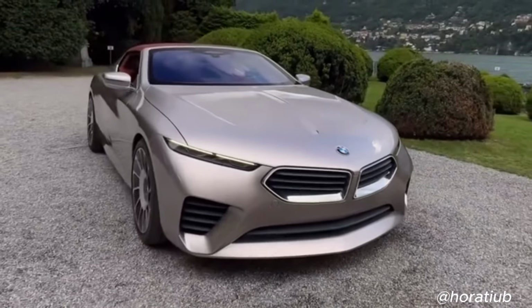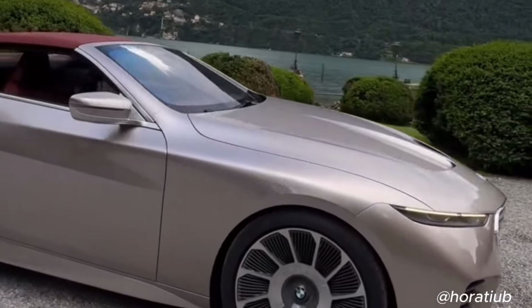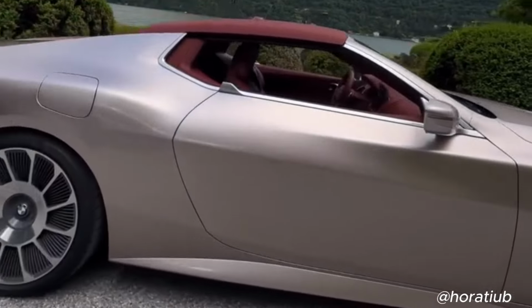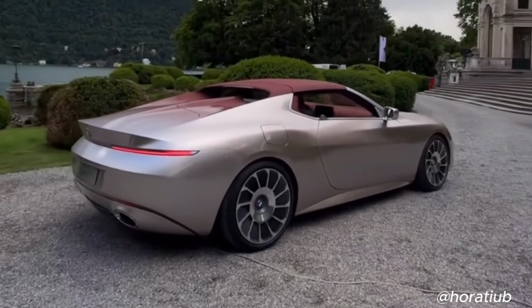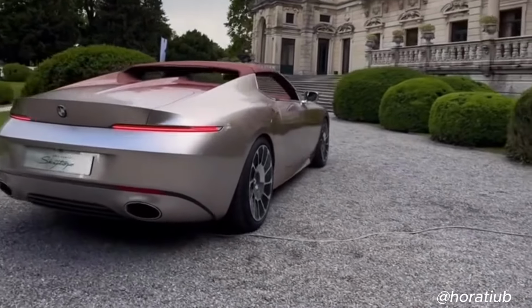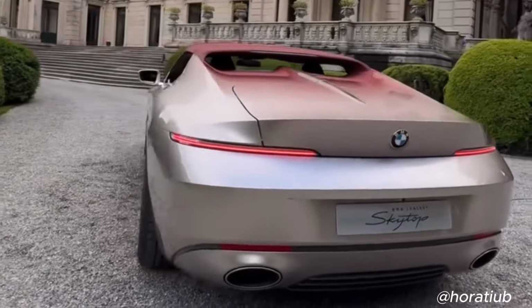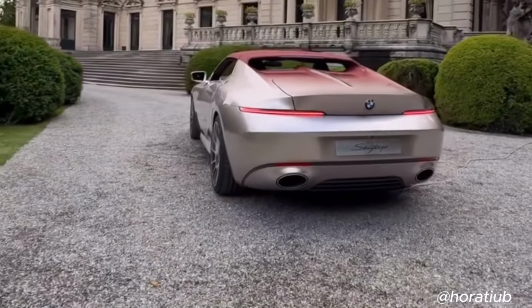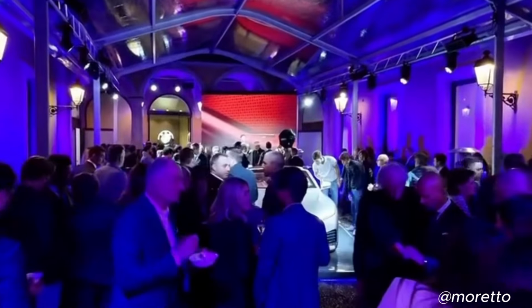Only 50 of these Skytop V8s will ever hit the road, and guess what? They're already sold out. That's right. As soon as BMW unveiled this beauty on Friday, all units were snatched up faster than anyone could have predicted. Owning one of these is like owning a piece of BMW's legacy, a collectible that only a handful of people will ever get their hands on.